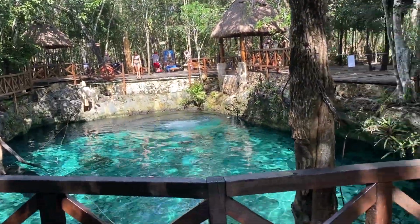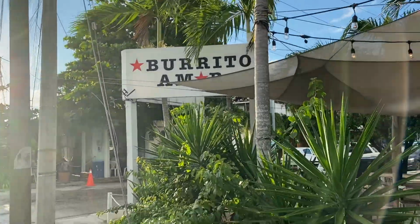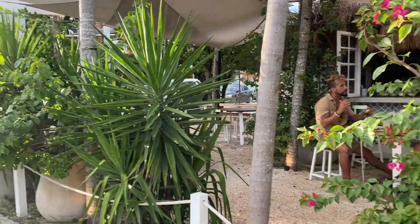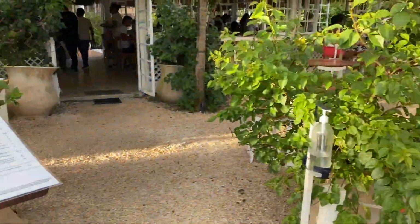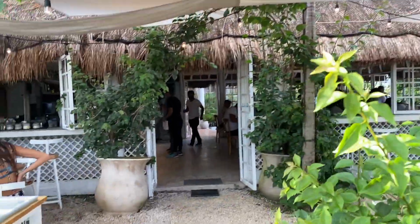This place is beautiful. So we are at Burrito Amor. I'm super excited to try this place. It's been all over Instagram. Just look at how beautiful the setup is.